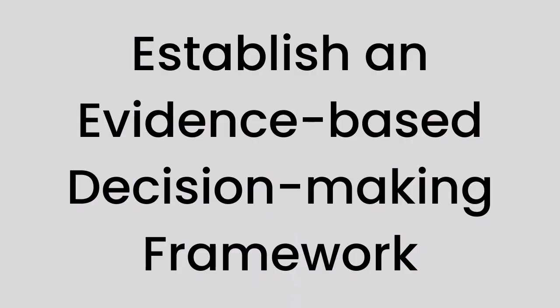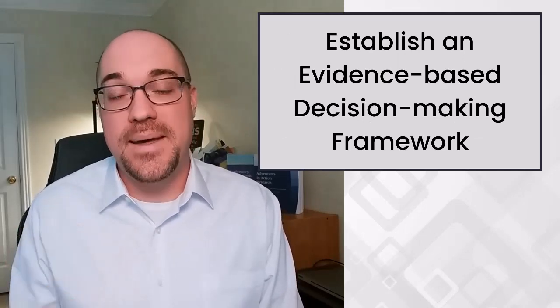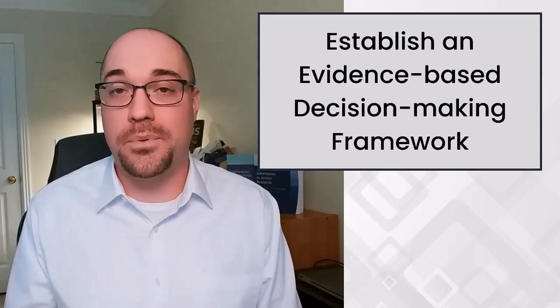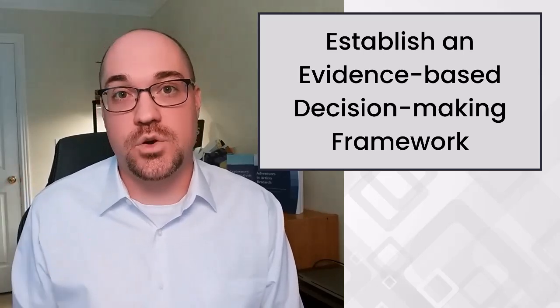And tip number 5, establish an evidence-based decision-making framework in your setting. On your way to becoming an evidence-empowered educator, you have to make a commitment to that success. The best way to do that is to establish a standard, regular framework, an operating procedure for how you are going to make evidence-informed decisions in your setting. Whether you're a classroom teacher, a building administrator, or a central office or state education agency employee, you have the ability to create a decision-making framework for yourself to guide your own work.